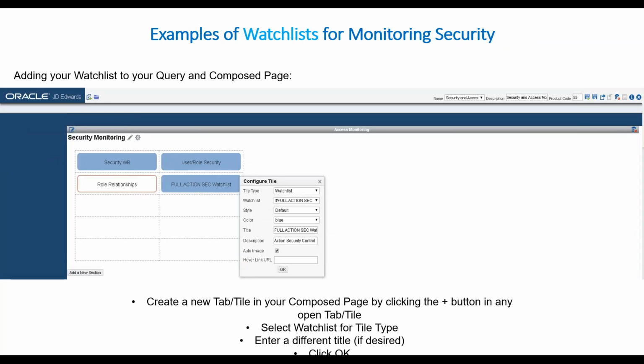And go ahead, Kaylin. And then I said we'd tie our watch lists back into our pages, so let's do that. Going back to our designer pane by going to manage content and then compose pages, we want to select our access monitoring page here, and you can do that up in the top, the description, you see the security and access monitoring. That'll be a drop down there, and you can select the one and make sure you're adding or editing the correct one. Again, the blank spaces here that you see in the grid will have a plus sign in the middle of it. You click that plus sign and it will bring up this configuration tile.